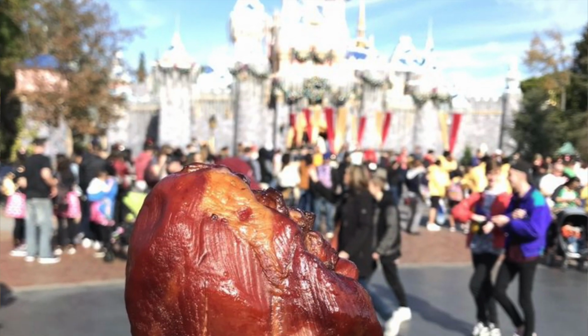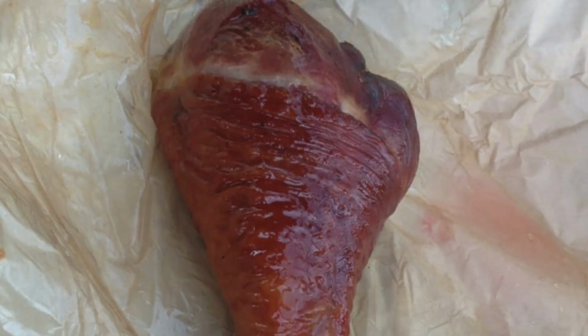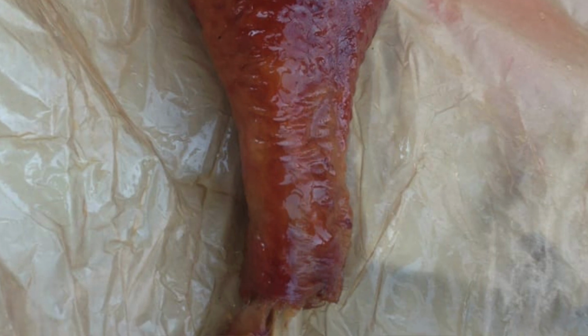I know! The turkey leg is one of those real iconic Disneyland things that I think you either love or you're like, no, I never get that. And I fall into the I never get that camp. It's always one of those iconic Disneyland things to see someone just chomping down on a turkey leg while they're just strolling through Disneyland. And you know what? I kind of miss seeing that.